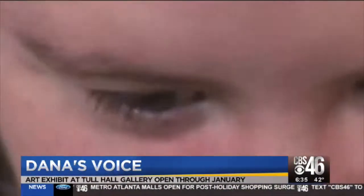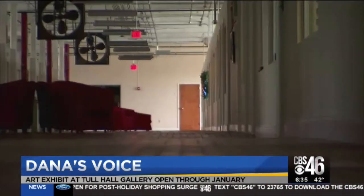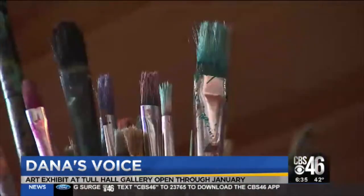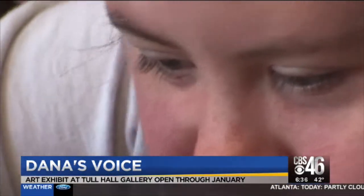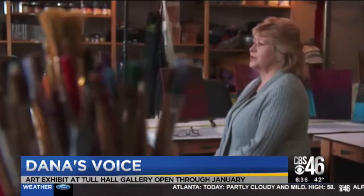tucked away in an old factory. See a color you like? Down this long, creaky hallway, Dana Anderson is hard at work. Want some more? Bringing her latest masterpiece to life. Some nice, strong brush strokes. One stroke of the brush at a time. She has definite opinions, with her color choices and the way she uses her brushstroke.